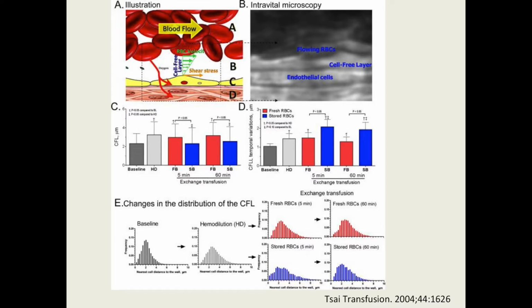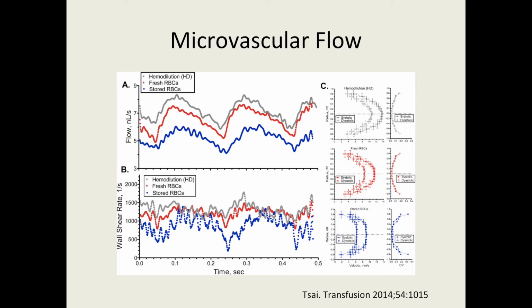It's an interesting theoretical, but here's actually the flow proof. And so this looks at the flow going through the microcirculation. And so here's the animal that's hemodiluted. And then contrast this to the animal that's getting stored blood. What you have is a reduction in flow. And so, again, this is, in essence, an example of what happens when you transfuse a patient. You're not actually improving the circulation. You're deteriorating the circulation with many of the cells. The cells they use at Johns Hopkins.